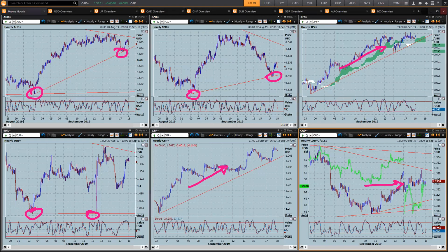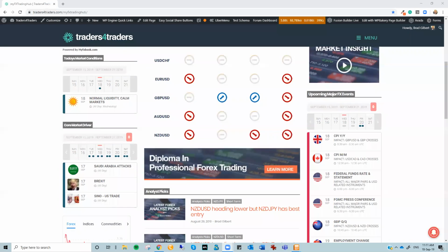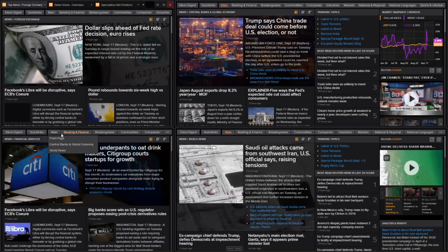Now, the good thing, if I bring you back to the MyFX Trading Hub, is the markets have actually calmed down a lot. So the liquidity's back in, and everyone doesn't seem to be too concerned. Core market drivers, of course, we have this extra event. The US are digging around, trying to work out who did what, and it's more about apportioning the blame to Iran, if they can. You can see that over here. That has potential to escalate, but really it's been between Saudi Arabia and Iran. So we'll have to see how that plays out.